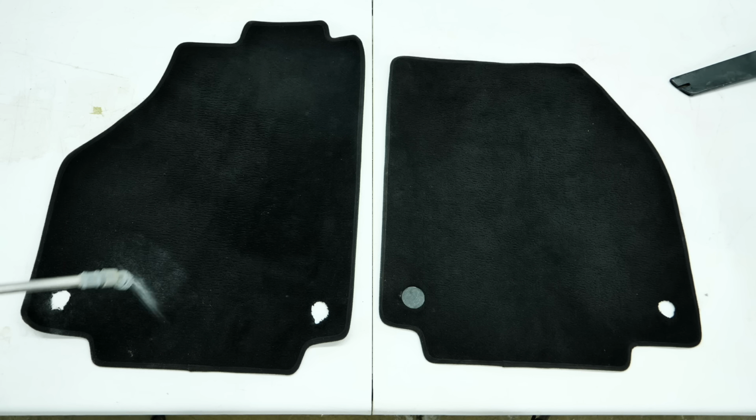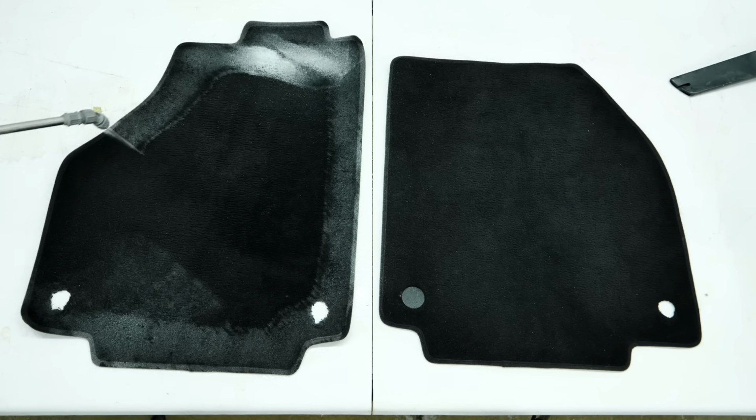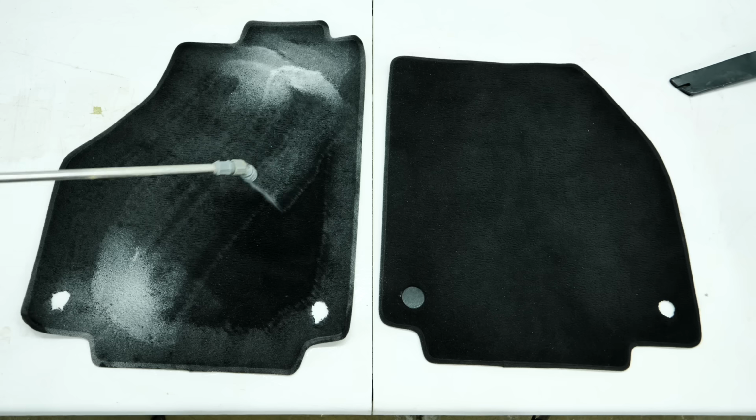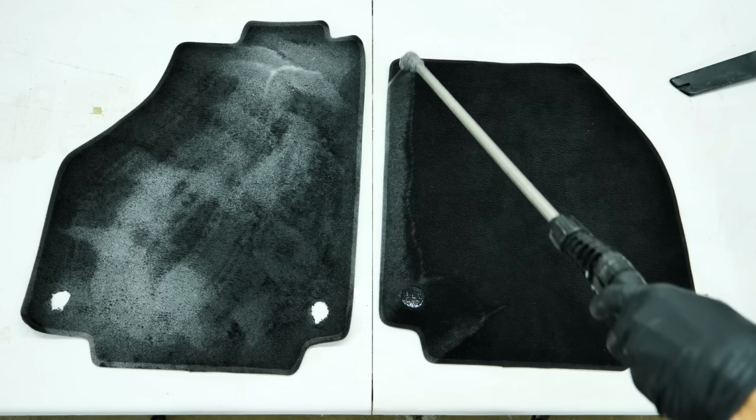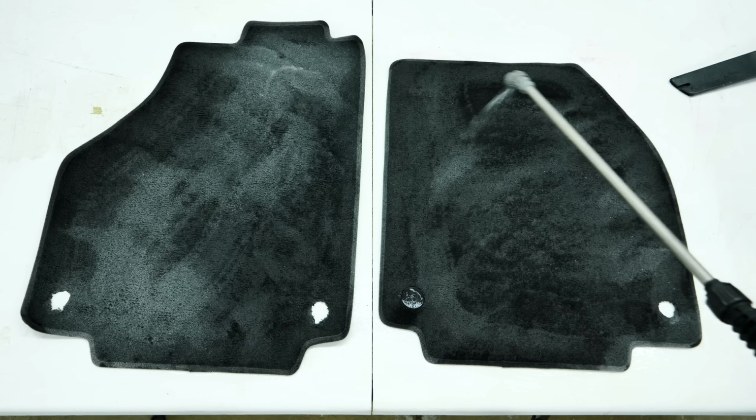For the floor mats, I'm just using my extraction powder mixed in with hot water in my sprayer and then allowing it to soak for about 5 to 10 minutes before using the drill brush, and then using just plain old hot water in my extractor to get all that dirt and all that fluid out of the carpets itself and get them clean.